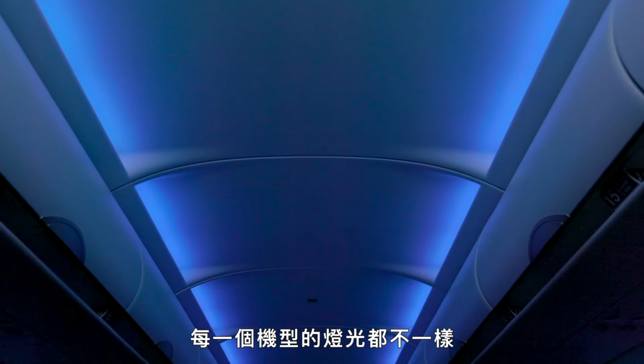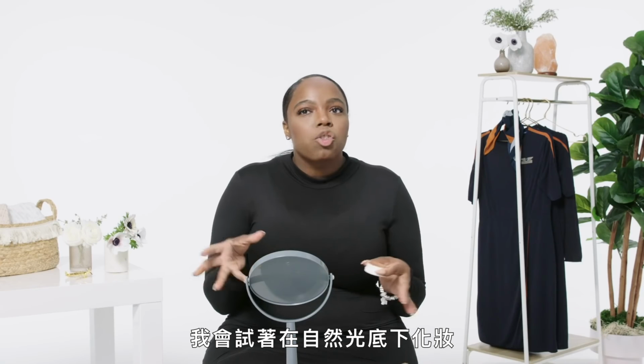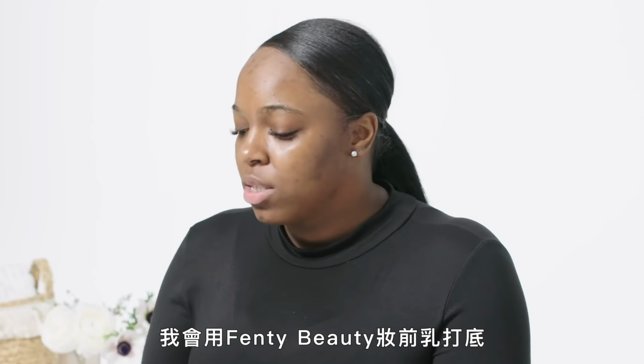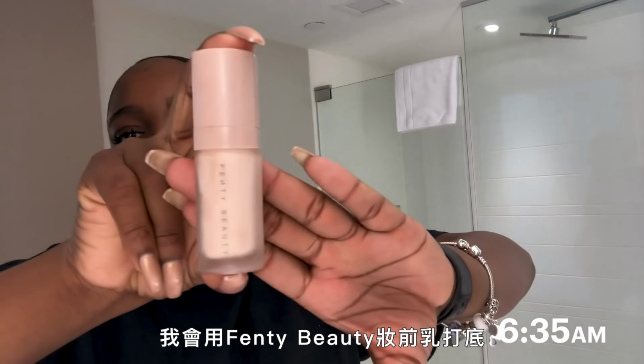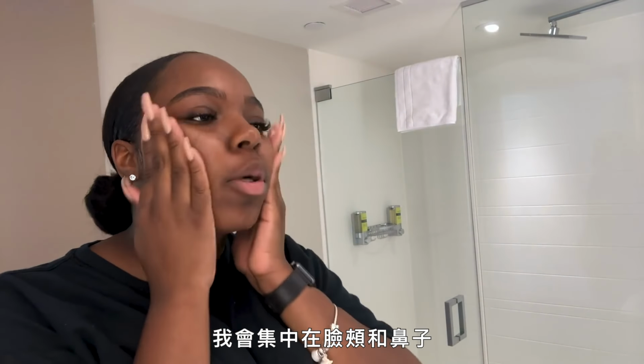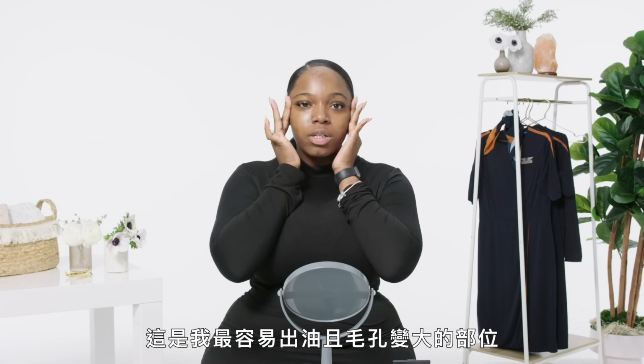Lighting is different on every aircraft type. I try to make my makeup good in natural lighting. That usually translates to every other light. I prime my face with my Fenty Beauty Pro Filter. Take a pump and a half, rub it into my fingers. I focus on my cheeks and my nose. That's where I get greasiest and my pores start to pop out.